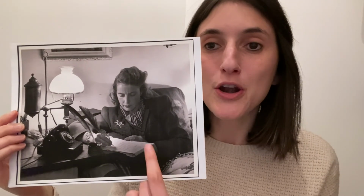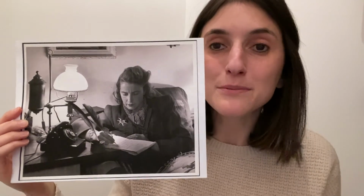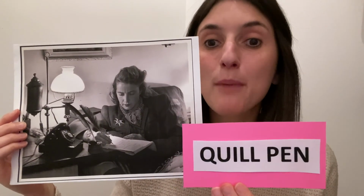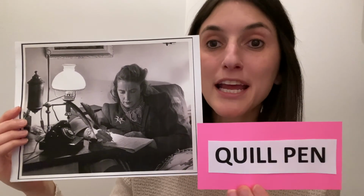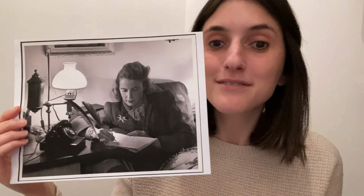Also, near Margaret Wise Brown is a notepad, and on the notepad, Margaret Wise Brown is holding a quill pen. A quill pen is made from a feather, which you can see in her hand, and when it's dipped in ink, it can be used to write with. In this photograph, Margaret Wise Brown is using a quill pen to write on her notepad.